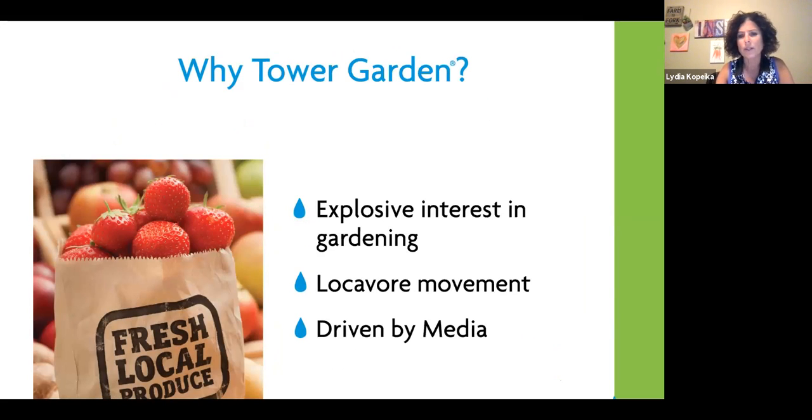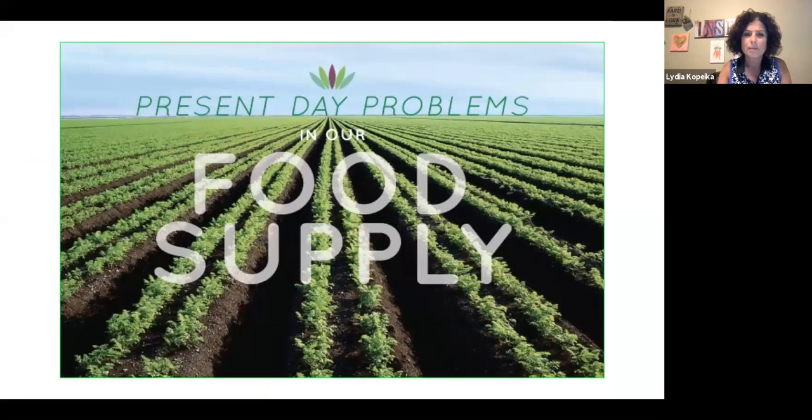So why Tower Garden? Well, there's been a lot of interest in eating local foods, and you see things on the media. Over the past year and a half, through our whole pandemic, there was a really big problem with food supply. Things were not on the shelves. People were really afraid that they were losing their food supply. And it became very important for people to grow their own.